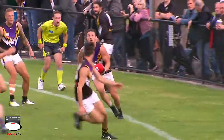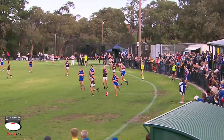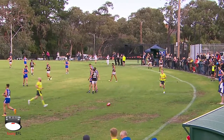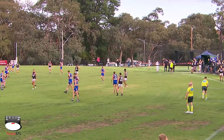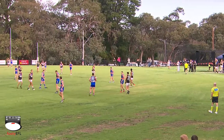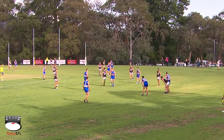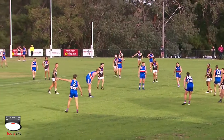Almost took the mark. Ball stays on the right side of the boundary line. Well, it did temporarily anyway, as Maxi King forced it over the white line. We'll have a boundary throw in front of the South Croydon faithful. Only 23 minutes gone here in this second term. Out here at Cheong Park, if you're listening on Radio Eastern 98.1 or streaming around the globe on EFL.org.au.